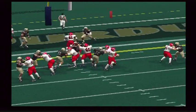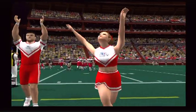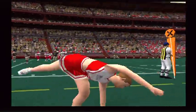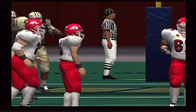Number 15 steps back to pass. Rolls right. Touchdown, Bulldogs. Nice job by the quarterback to get into the end zone. He did what he had to do. The receivers didn't get open for him, so he tucked it down and ran.